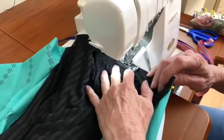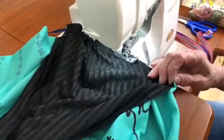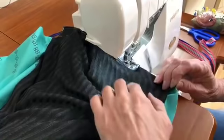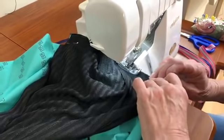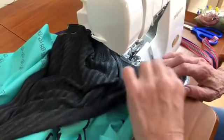And it's so easy because the knit, unlike a woven, takes the shape easier as you're putting it in. And I'm moving it around. So I'm taking it and moving it this way. And it's going right in. There's nothing better than a knit sleeve insertion because they go in so easily.